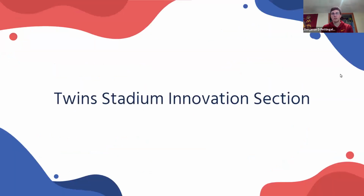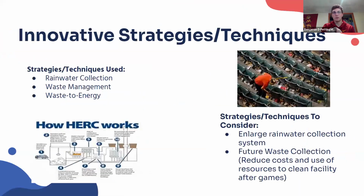So one of the final parts here, going into the innovation section, just some strategies and techniques that we saw at Target Field when we went there. Some of the ones that they used, again, was the rainwater collection system. This is probably one of the best strategies and techniques that they use just because it really does save a lot of water. The director of operations mentioned that they've saved about 20 million gallons of water, which is really impressive. So it really has made a difference for them. And I think it's one of their better strategies and techniques that they have used.